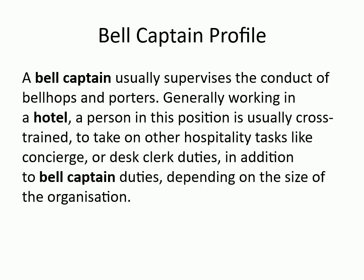A bell captain usually supervises the conduct of bellhops and porters. Generally working in a hotel, a person in this position is usually cross-trained to take on other hospitality tasks, like concierge or desk clerk duties, in addition to bell captain duties, depending on the size of the organization.